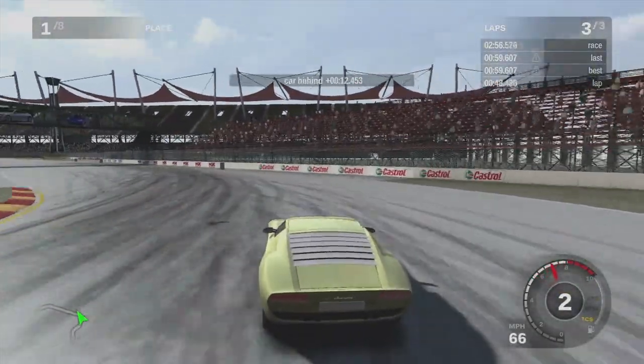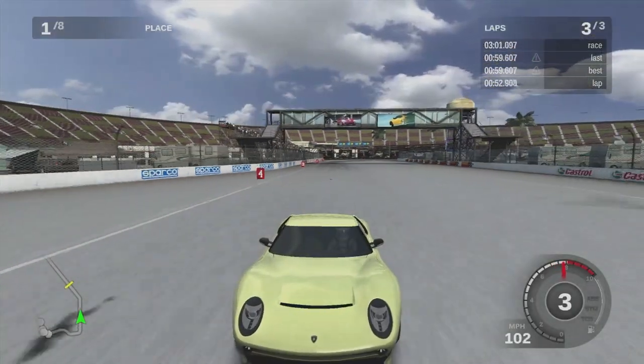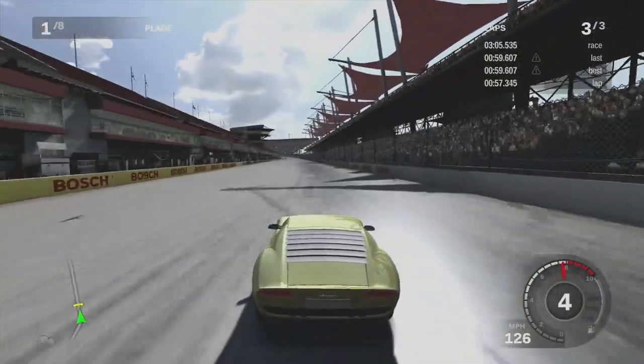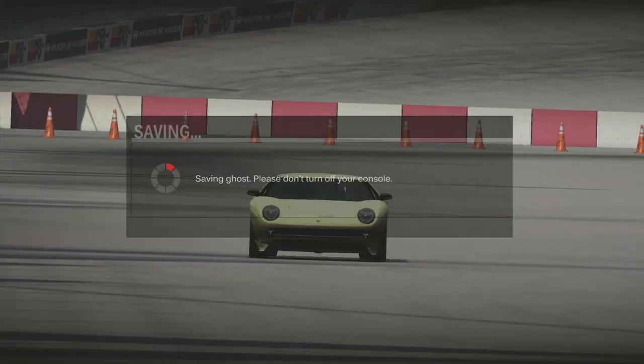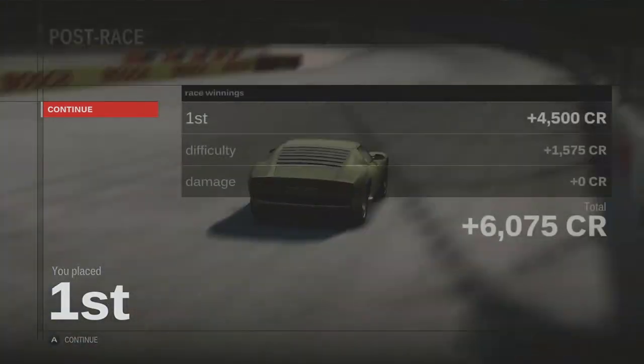I mean, to be fair, it loses traction at 70 miles an hour, not just 160. I still like the car. It's cool. There you go, first place.